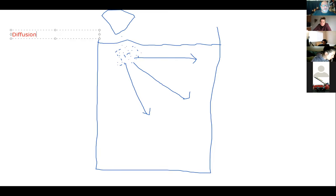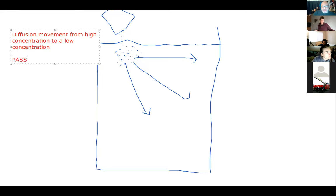Diffusion is basically movement from a high concentration to a low concentration. Right? And again, this is passive movement. If you leave those crystals there, eventually it will spread throughout the pitcher. Now, most of us are more impatient than that. So we take the big spoon in there and stir it with the spoon. But if you're stirring it with the spoon, you're adding energy and it is no longer passive.